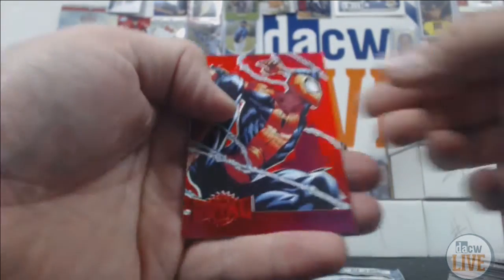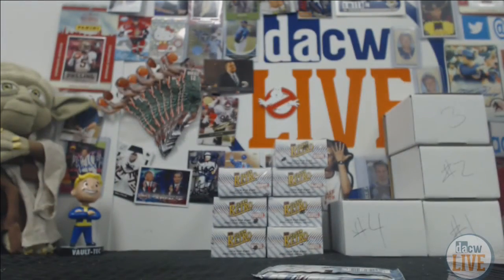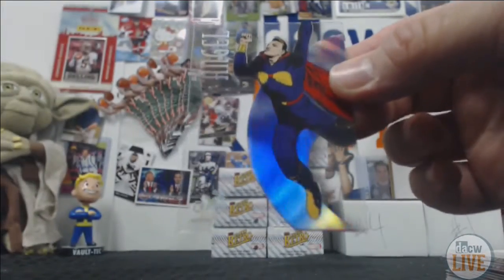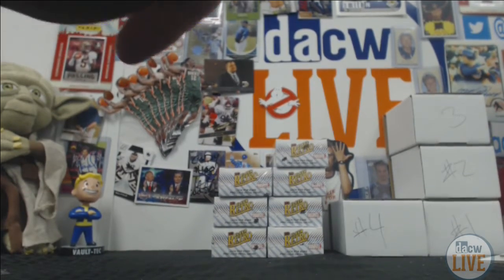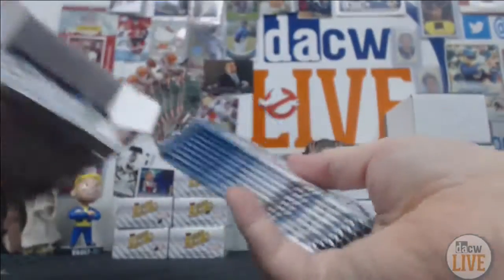Ooh, got some red. Spider-Man. There you go. Precious Metal red. Decisions. And this box is going to be with Angel. Old school Angel right there. EX card. All right. Number 6. It's halfway through right here.